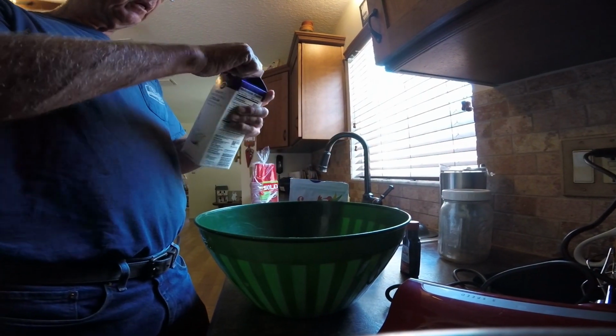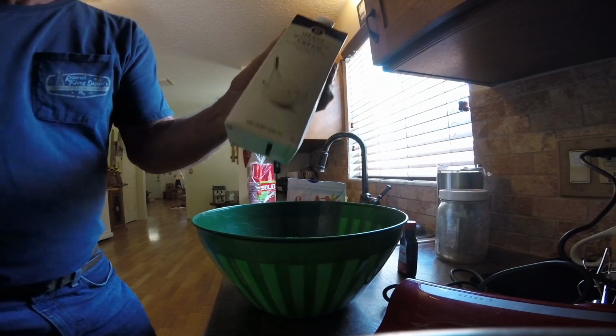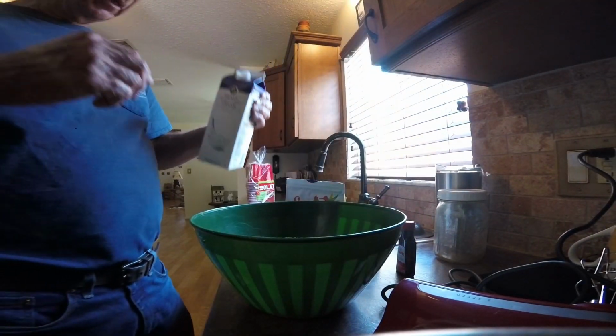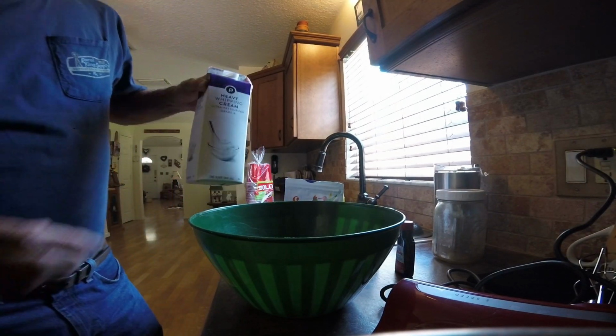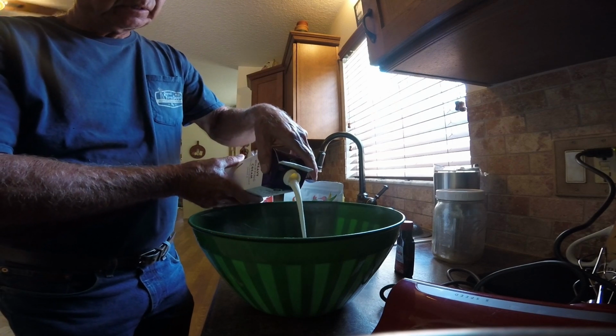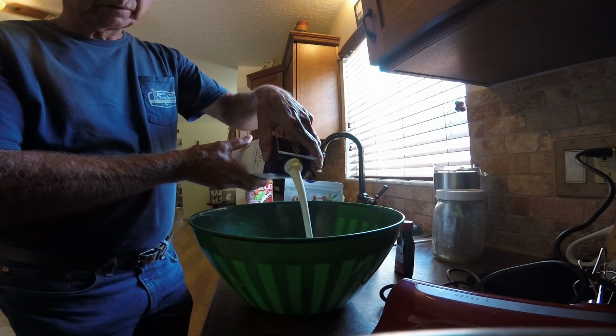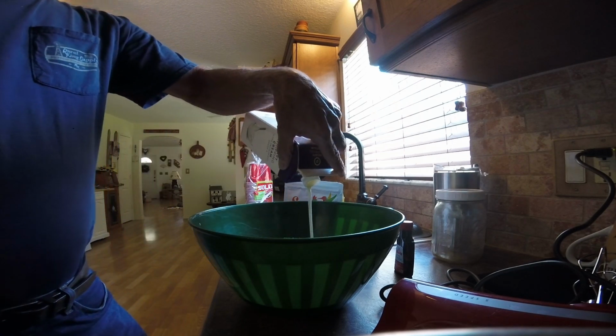Let's shake up the old cream here a little bit. Heavy whipping cream is what you want. This is healthy fats. Skim milk, a doctor will tell you to drink skim milk. Don't do it. It's a lie. It's another lie your doctor told you. You want good healthy fats. So look at this nice heavy whipping cream, is what you're going for here, guys.